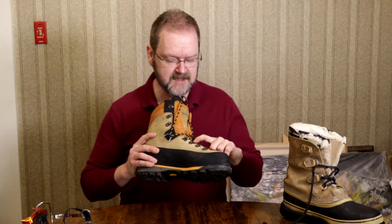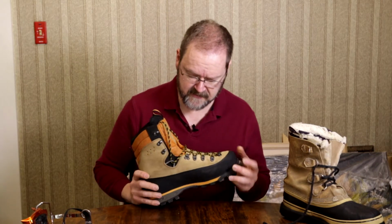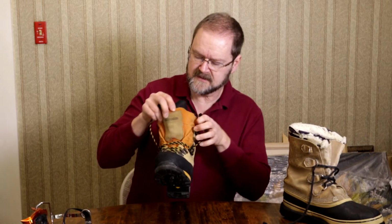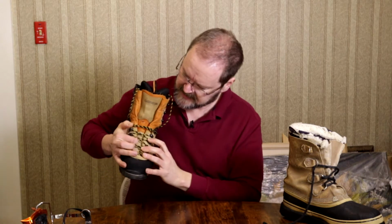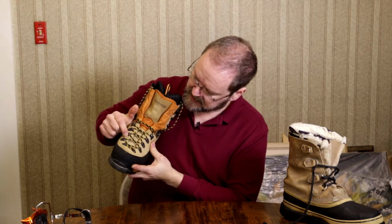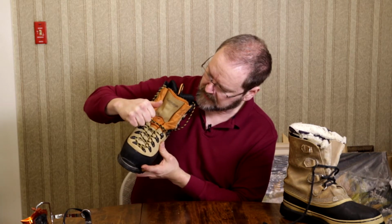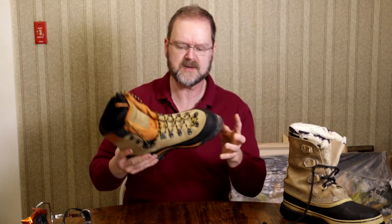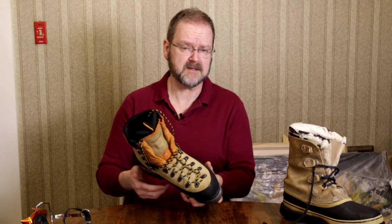The eyelets here for the laces, these are the most durable bomb-proof eyelets I've ever seen in my life. The tongue on this boot is almost one complete sealed piece. If you look in here, it's not a seam. This is actually the same piece of leather, it's just folded over. So it's extremely water resistant, extremely heavy, very specialized. You probably don't want them. They're difficult to walk in, honestly.